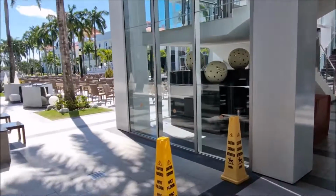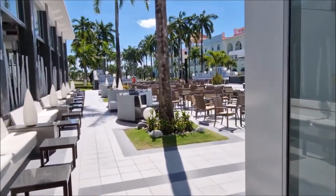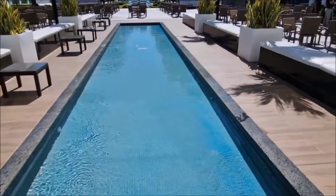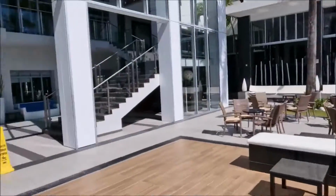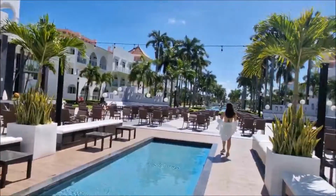Right then, so it's time to go and have a wander down this wonderful, absolutely wonderful walkway. This area of an evening gets very busy. You've got this little pool here. It's not a swimming pool, it's not a pool to put your feet in, it is just purely for decoration, but it really adds to the resort, and that's there looking back at where we have just been.